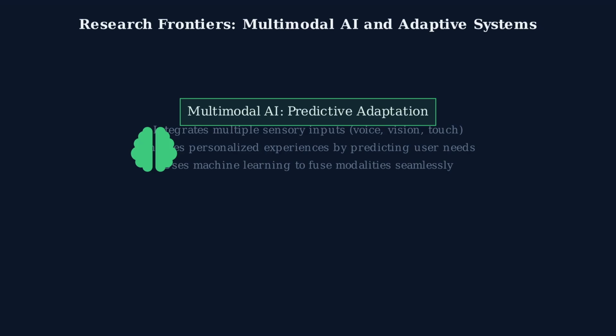This fusion allows systems to understand context more deeply, predicting user intentions and adapting interfaces in real time to create highly personalized experiences that feel intuitive and seamless.